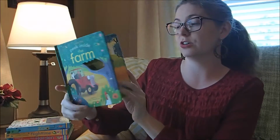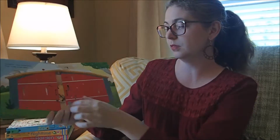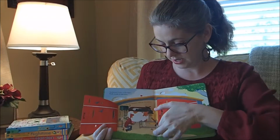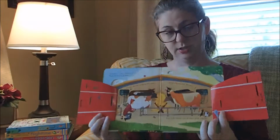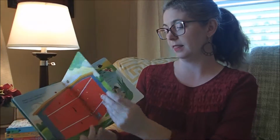The farm one is also super fun because it shows everything that happens on a farm. You get to open the barn doors to see what's inside. There are the cows. He's milking the cows. So fun. And I love it.